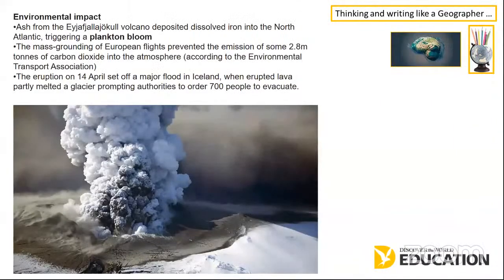If we look at the environmental impact, so a slightly different impact, the ash was deposited into the North Atlantic, and some of that contained iron, which triggered a plankton bloom in the Atlantic. In addition to that, the grounding of the European flights prevented the emission of some 2.8 million tonnes of carbon dioxide into the atmosphere. So that could be seen as a positive impact.